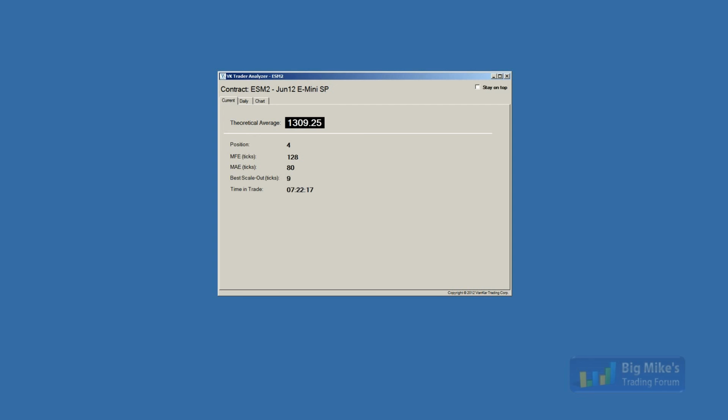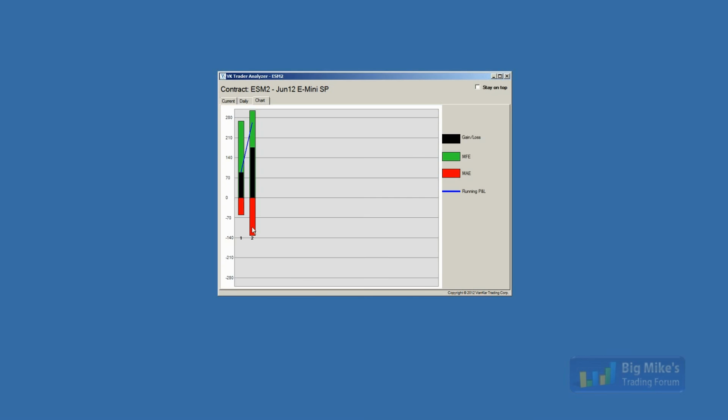Let's see here. Can you go to the chart? Yeah, don't forget the theoretical average, which is what I use the most to control my position. Essentially, because I took profits for 9 ticks on this particular trade, my average has moved in my favor from 13.12 to 13.09 quarters. So now I would have to exit at 13.09 quarter to scratch the trade. You wanted the chart? Yeah, please.